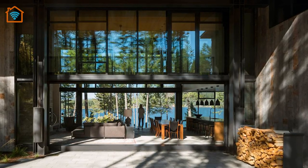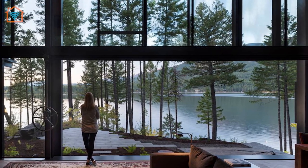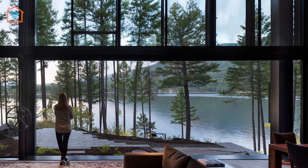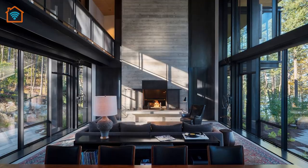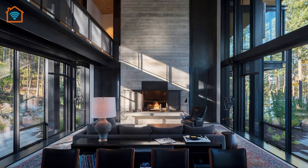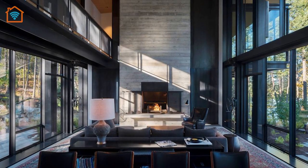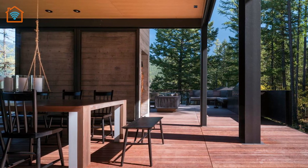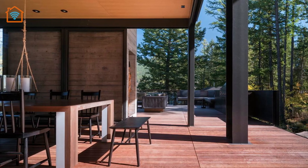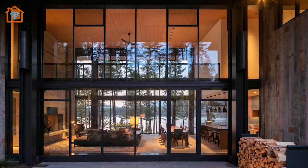From afar, this transparency allows for views through the home to the lake beyond. When both window walls are open, the effect is of a single plinth floating above the forest floor. Native plantings grow up to the home's edges, and a screened porch on the south end opens to a covered deck. These varying degrees of the enclosure allow the family to engage with nature during all seasons.